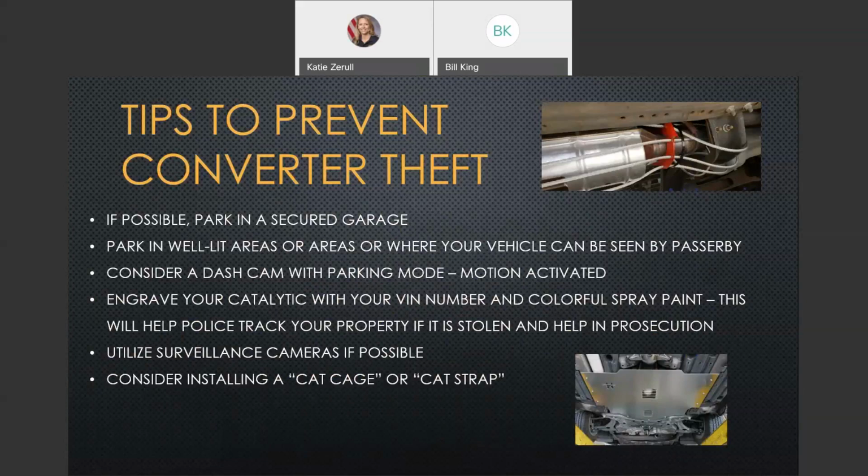That's a great suggestion as well, for sure. Because I know oftentimes on the investigative side, we may stop a suspect and they'll have catalytic converters in the car, but then it's hard to pinpoint exactly where they came from. So if there's some way to engrave them, that can be helpful for the prosecution side as well.